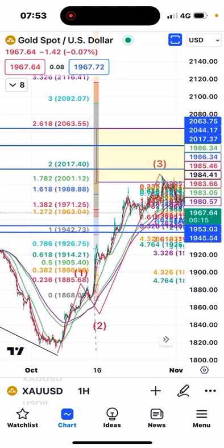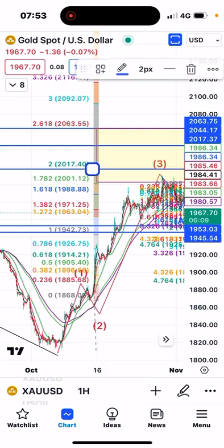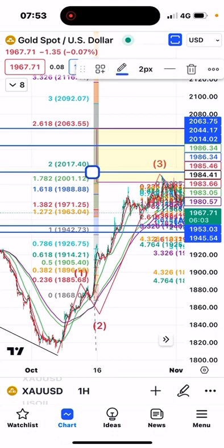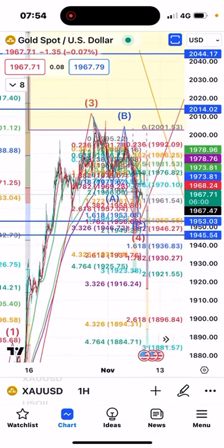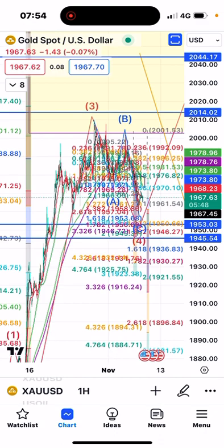And also, we still haven't hit the 2.0 extension on the move up, which is just up here, which is very unlikely to happen. So unless we break, I think it's 1953, which is this blue line here. Unless we break that, I still think we're going to go back up for one more high. But the chances of that are starting to get slim.